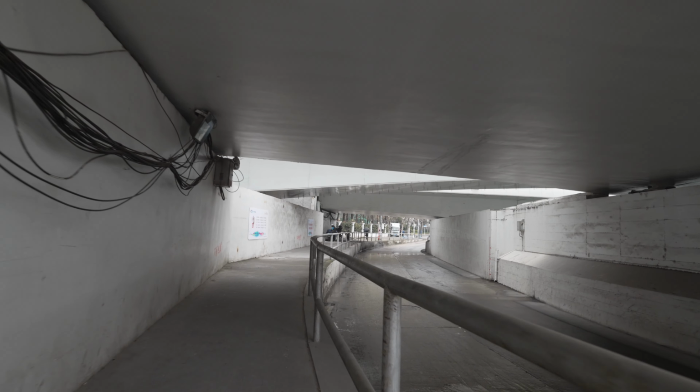Today we are going on a very special adventure to check out a new development right in the heart of Shanghai. But first things first, I need to actually find it. I think it's down here. Let's go and take a look.